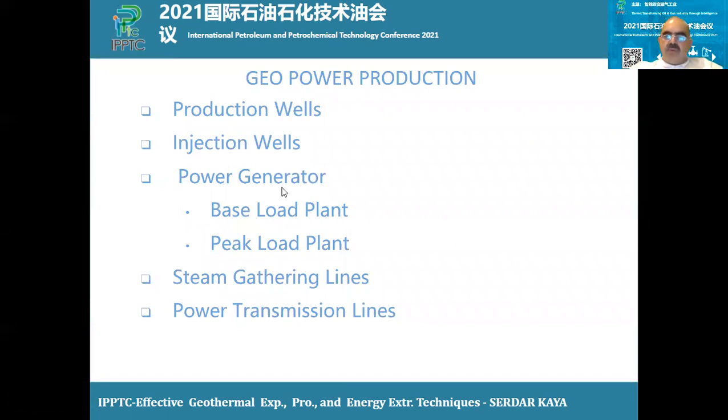So to generate the power, we can have a base load plant or a peak load plant, which means the capacity of the plant can be built only to maintain the base load, or, if peak load is required from the surface facility, the capacity is built accordingly. Steam gathering lines: if we have multiple wells, the steam from the wellhead to the facility has to be transferred by insulated pipelines. In order to avoid temperature loss in the fluid, we need to use insulated pipes.